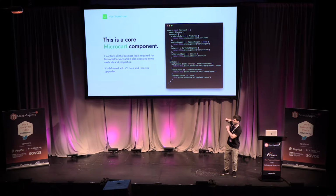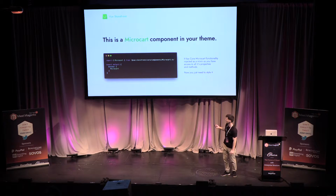So we are talking to the business logic of our shop. And inside core, you have only the business logic, nothing more. But inside theme, you can make use of this business logic. So this is all you need to do to inject the business logic from here inside your component. That's all. You need to import it and inject it as a Vue.js mixin. So right now, when you have this, we can just style it.